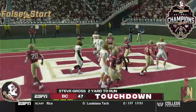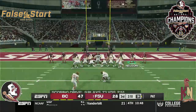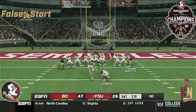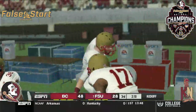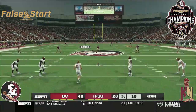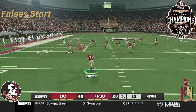Touchdown, Boston College. And he adds the extra point. An 8-play, 75-yard drive. And the result, 7 points. Brad, I thought the offense did a really nice job of mixing up the play calling on that drive. I thought the defense was on its heels most of the drive because of the versatility of the offense.